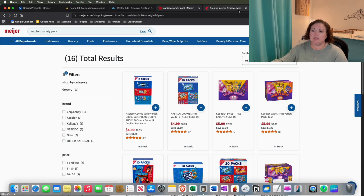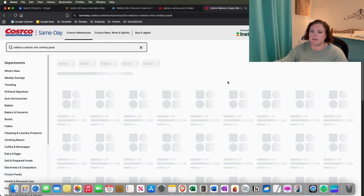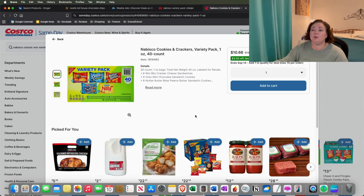So if you actually compare that to Costco, so keep in mind, it's going to be $4.99 for a 10 pack. At Costco, the multi-packs here on sale this week, where you get 40 of them for $10.66. So let's do a little bit of math.